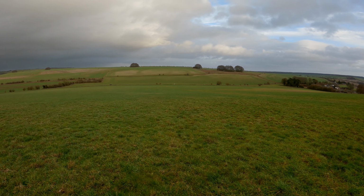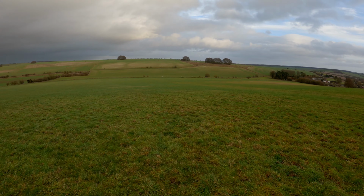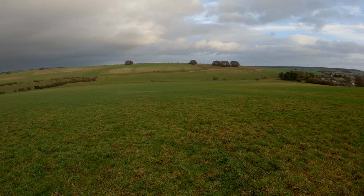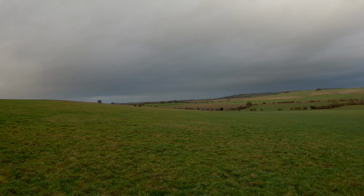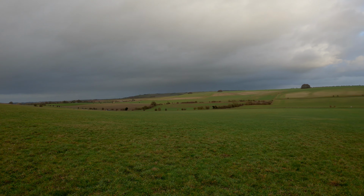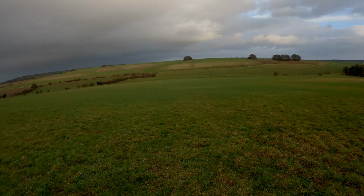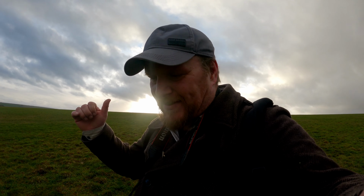So down there are two lonely stones on the way up to the Sarsen Beaches. Those two lonely stones are part of the avenue. Much more stones over there, but they are part of the avenue. I wanted to say a couple of other things.